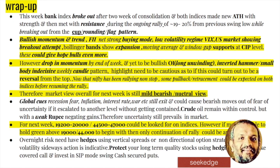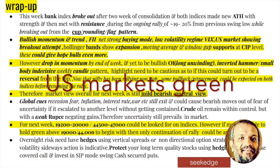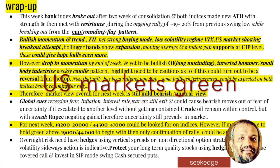We have to be cautious, and we are on the top. After a 20% rally, we are on the top. Extremely cautious. So the range that we look forward to is 19,200 to 20,000 for the Nifty, 45,500 to 47,000 on the Banknifty. Downside, 19,000 and 44,000 if it is held. And if the market is consolidating within that range, everything should be fine. Otherwise, it is time for us to be cautious. Yeah, that's my view. Mild bearish to neutral.